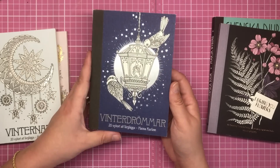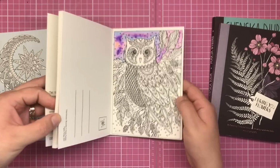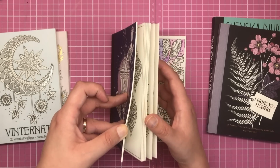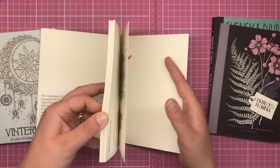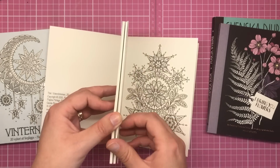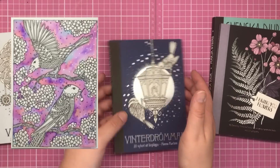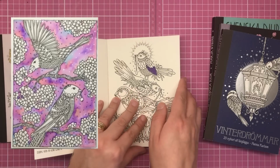This is Vinterdrömmar by Hanna Karlsson. And I started off colouring that one because I was doing a tutorial for how to do a kind of galaxy background with water-based markers. And the original should be in here somewhere, unless I took it out. I could very well have taken it out, I think, and it's ended up somewhere. I'll probably find it in years and years to come. I have that many books and papers and things. So there's not actually one in there, but I definitely have done one. I'll try and find a photo of it and put it up as a picture on this review.